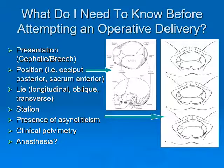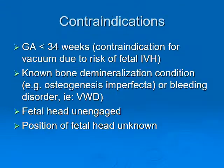What do I need to know before the attempt of operative delivery? Presentation, position, fetal lie, station, presence or absence of asynclitism, clinical pelvimetry, and anesthesia. Regarding the contraindications: gestational age less than 34 weeks, cases with bone demineralization processes such as osteogenesis imperfecta, with the fetal head unengaged, or if the position of the fetal head is unknown.